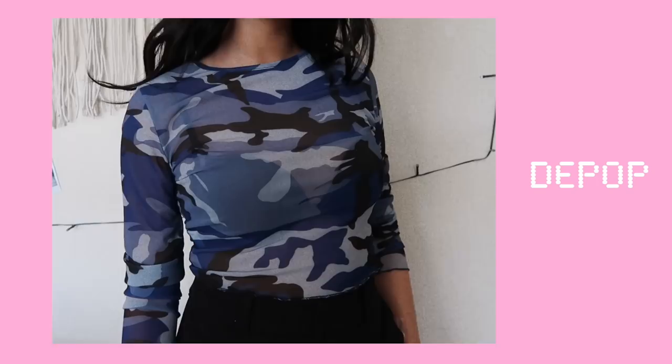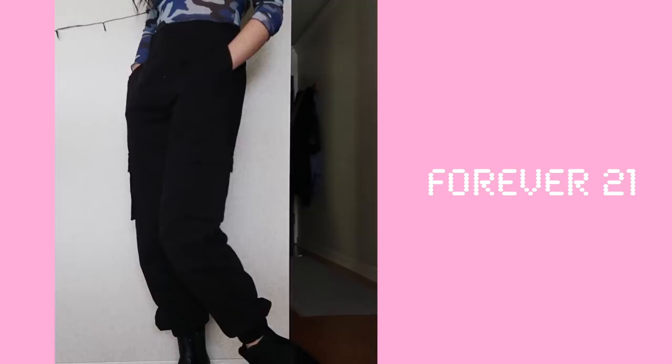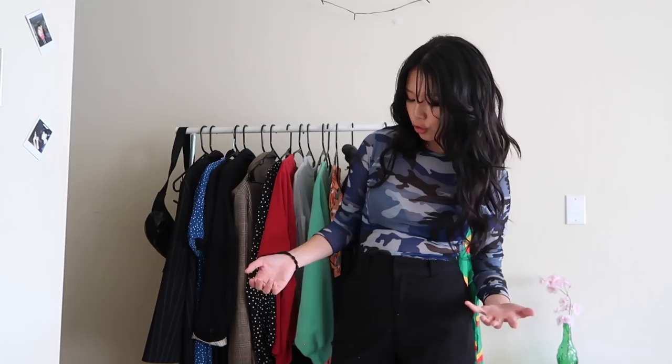So for the top, I actually did a pretty good job. It's this blue sheer camo top, and the only reason I'm not sure if it's an exact match is because in the photo, hers looks cropped and mine isn't cropped. But nonetheless, they're very, very similar. And I actually had to get this off Depop because I couldn't find this in my size online anywhere. If I do, I will link it down below. And then for pants, I'm just wearing the black cargo pants again from Forever 21. And then for shoes, I'm wearing these chunky boots, and they're from ASOS. I really love these boots. I think they're super comfortable and edgy, and I just really love how chunky they are. And also, I was gonna wear my hair up in a high pony like she did, but these extensions don't let me do that. So I just left my hair down.